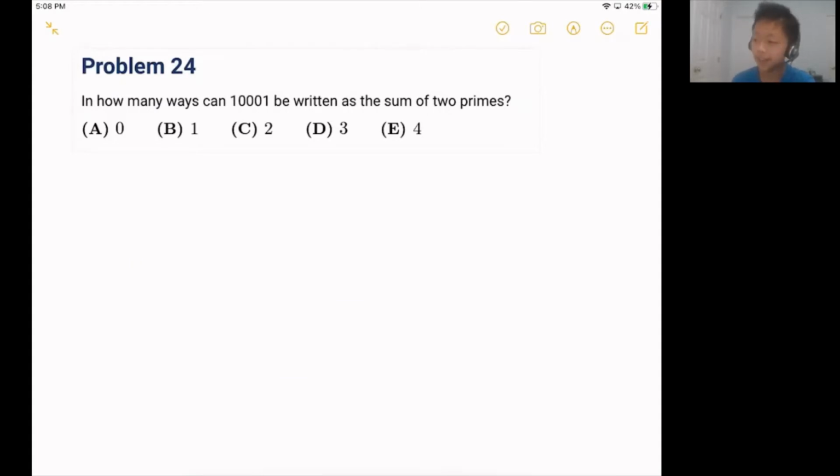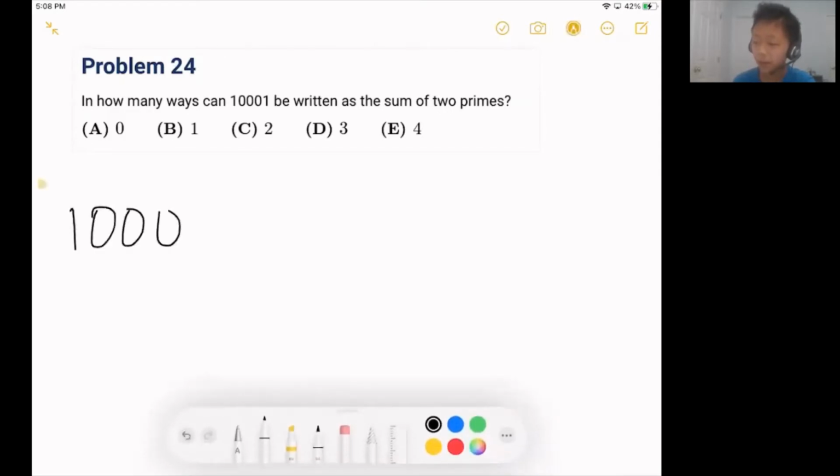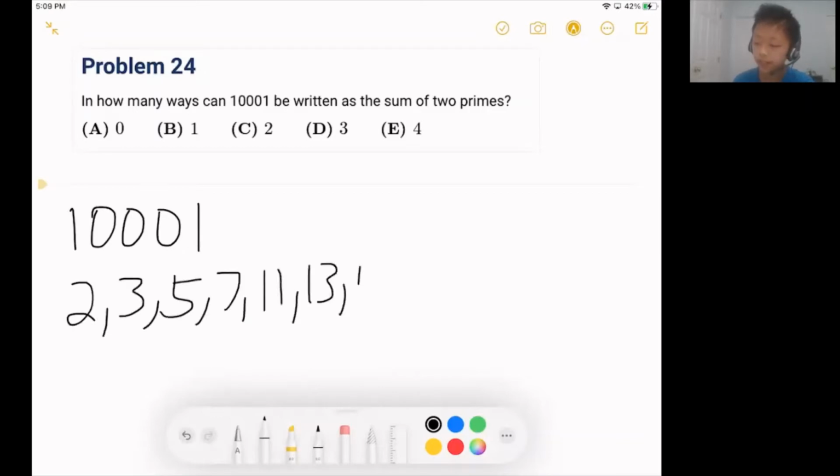So the key thing to notice is that you have the number 10,001, and we want to write it as the sum of two prime numbers. Now, the idea is that prime numbers are usually odd. They're not always odd, they're usually odd. The first few prime numbers are 2, 3, 5, 7, 11, 13, 17, 19, and so on. So the only even prime number is 2.